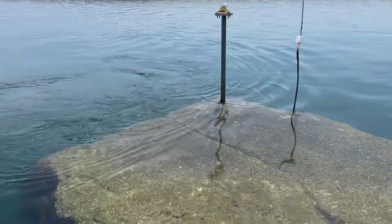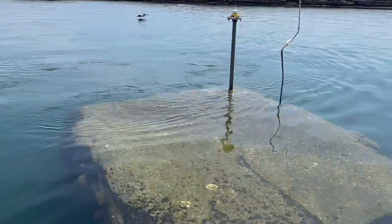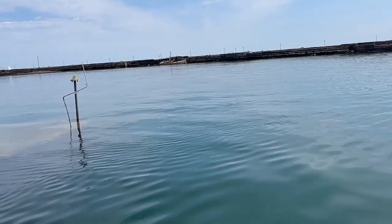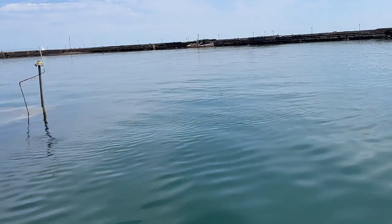At least there's a little light, looks like. Light to mark it. Look at that. Looks like it hit that. This anchorage is just not that impressive, if you ask me.